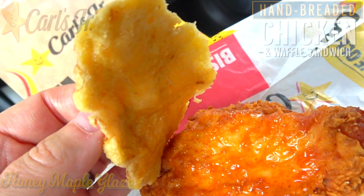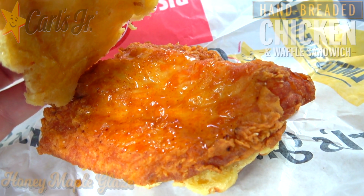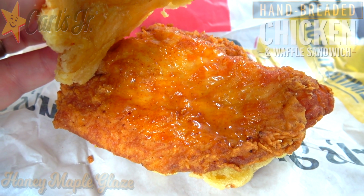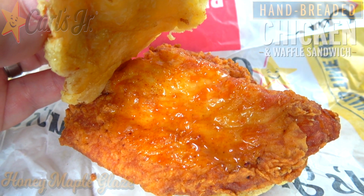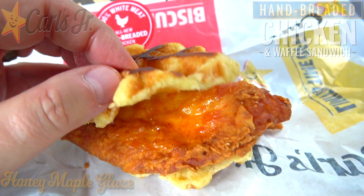And it looks like I've got a nice amount of their all-new maple butter glaze lighting up the bottom of this waffle, and especially on top of the chicken itself, guys. I'm digging the appearance of this one. So again, the main star of the show here, aside from the maple glaze, is that all-white meat hand-breaded chicken breast fillet dusted in southern seasonings, guys. And I gotta say, it is looking really, really nice.